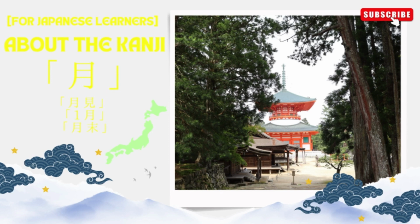So tsuki means the moon, and if you hear or see otsukimi or tsukimi, that's the action, I guess, of looking at the moon at night, especially in autumn. So that's about kunyomi tsuki. And now onyomi, they are gatsu and getsu.